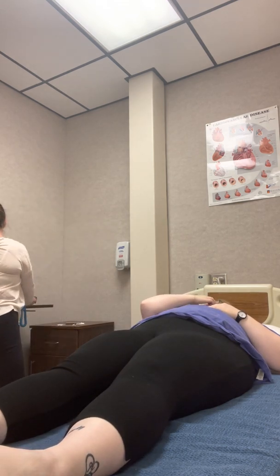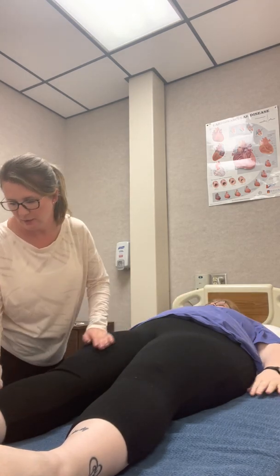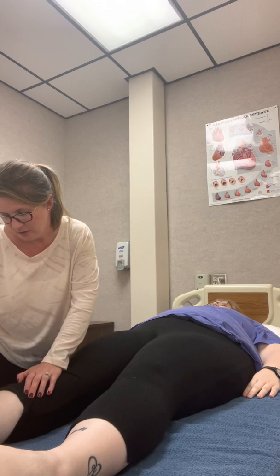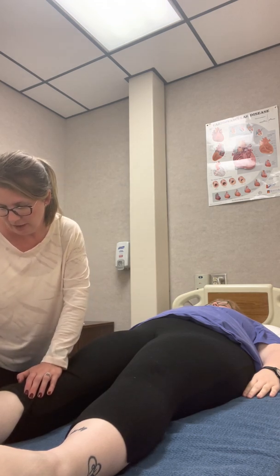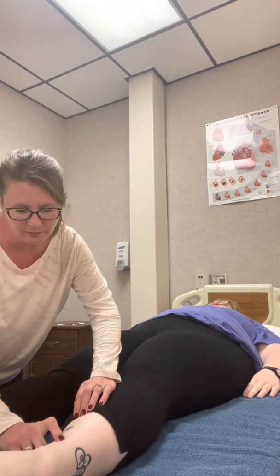So now let's make sure I am just going to check your legs real quick for any sort of edema. I don't see any sort of edema to your legs at all. Coloration all looks good. It looks good.